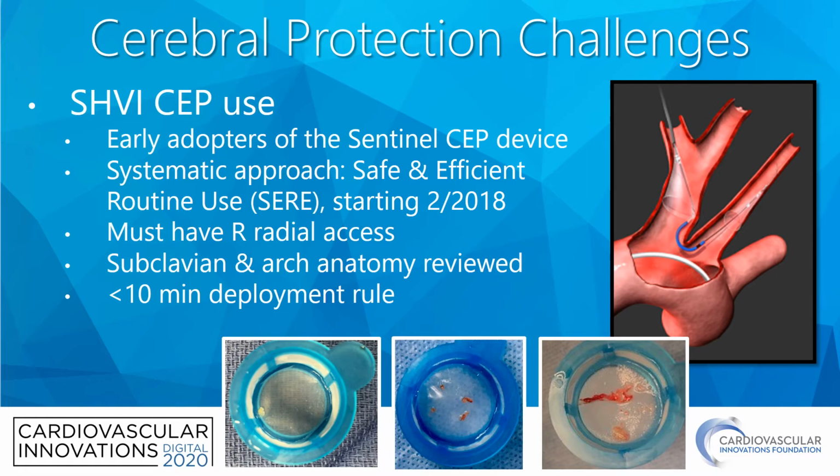And in general, if deployment is taking a significant amount of time, such as up to 10 minutes, that's about the time when we decide just to keep moving with the procedure. At the bottom of the slide here, you can see 3 representative samples of what was caught in the device post-procedure.